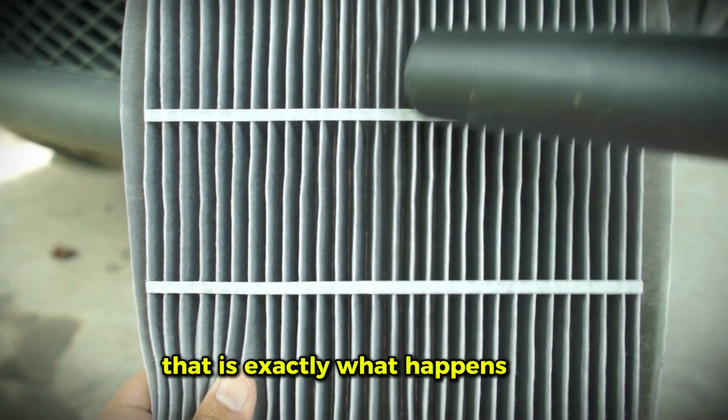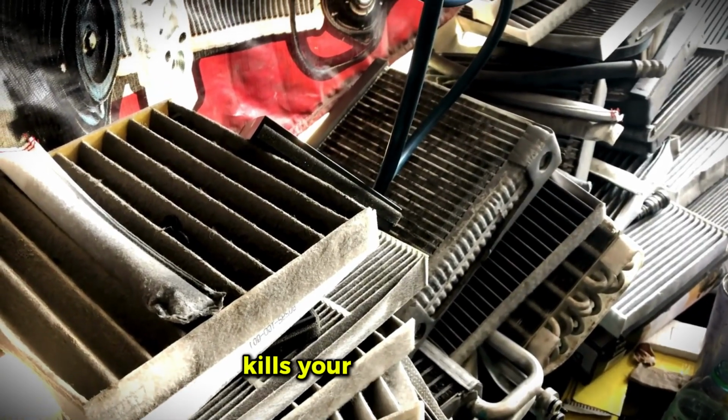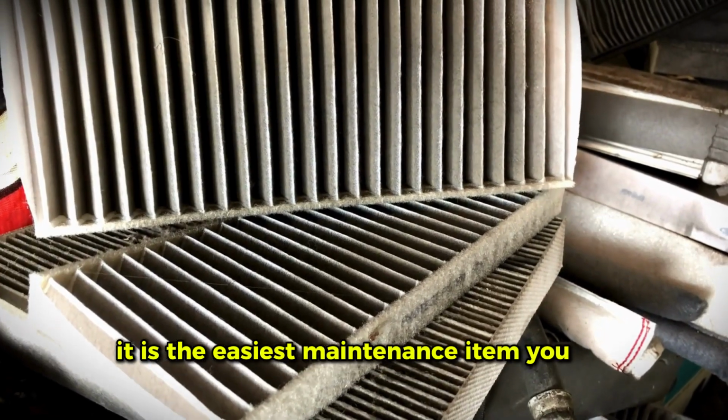That is exactly what happens when you ignore your engine air filter. A clogged filter chokes the engine, kills your horsepower, and makes turbocharged cars feel incredibly laggy when you step on the pedal. It is the easiest maintenance item you can possibly do.